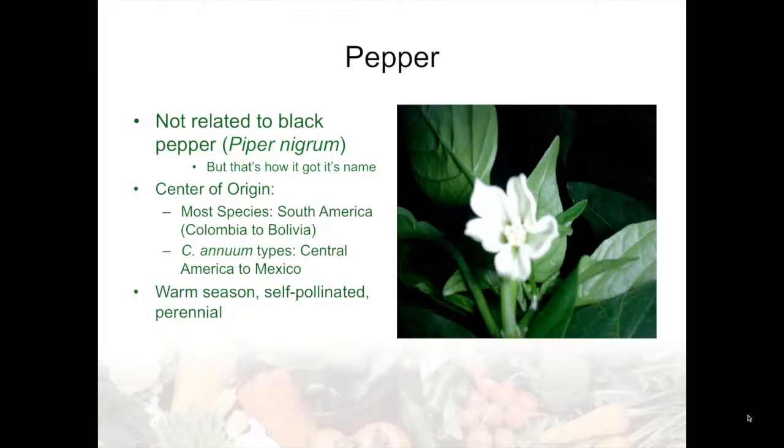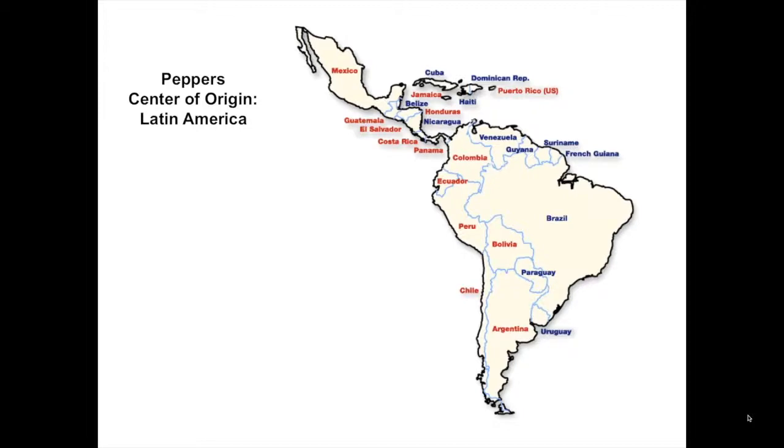The most important of the cultivated types are the Capsicum annuum, and those are mostly from Mexico and Central America. The other species are important more in South America, and particularly in the lowland areas for Capsicum chinense, and in the highlands for Capsicum baccatum and Capsicum pubescens.